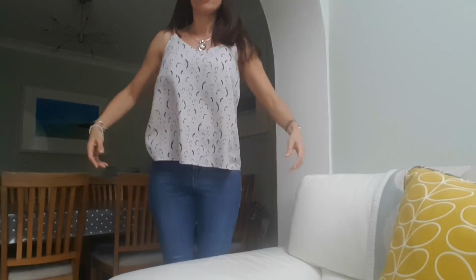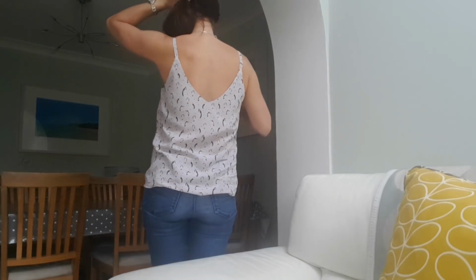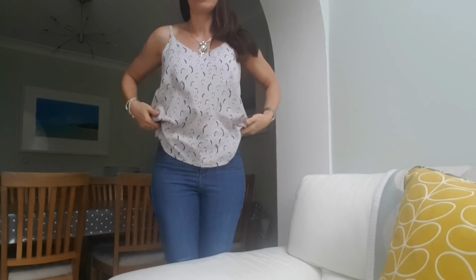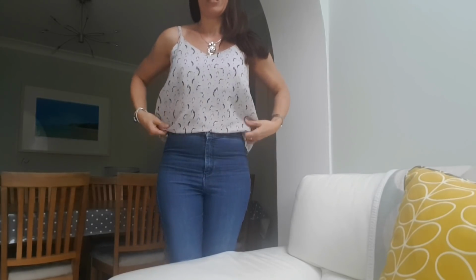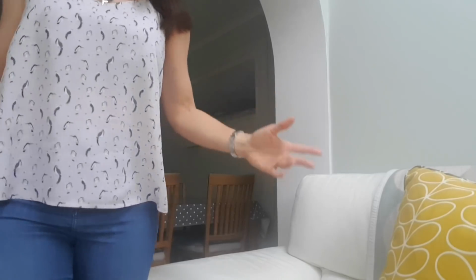So this is what I made, and I'll stand up and show you what it looks like. So just an Auxin Cami. Obviously you've seen an Auxin Cami before, and really nice V-neck detail at the back. I actually wore this to work yesterday and wore it tucked into my work trousers, and then just wore a cardigan over the top, and it was really smart. I've said it before, but I love the Auxin Cami. I'm definitely going to make it again.